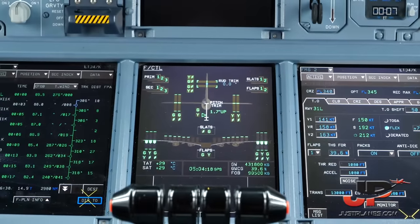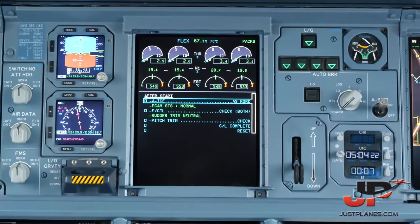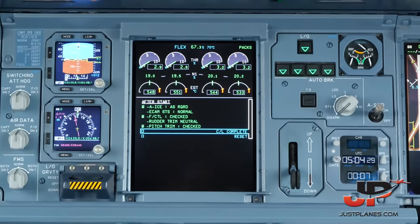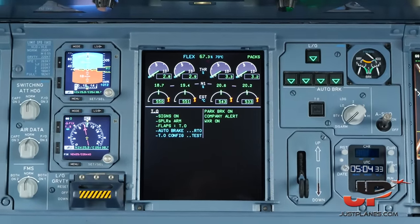Thank you, after start checklist. After start checklist, anti ice. Flight control check, and checked. Pitch ramp check, and checked. After start check is completed. Check. And taxi clearance. Sure. ETIHAD 7 Whiskey, continue Echo 1, thank you.